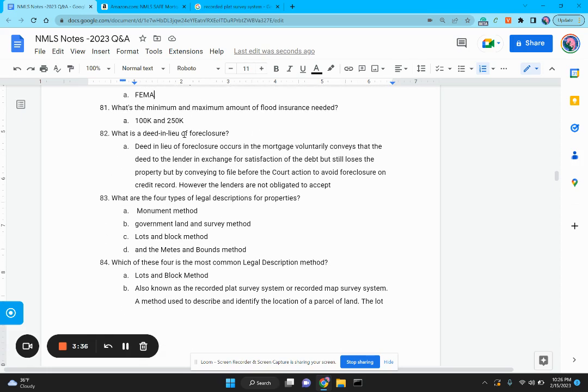What is deed in lieu of foreclosure? Deed in lieu of foreclosure occurs when the mortgagor voluntarily conveys the deed to the lender in exchange for satisfaction of the debt, but still loses the property. By conveying before court action, they avoid foreclosure on the credit record. However, the lender is not obligated to accept this offer.